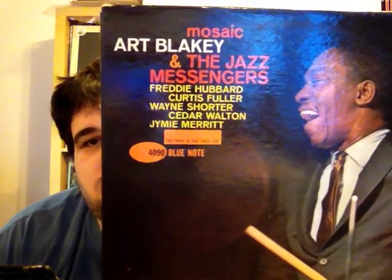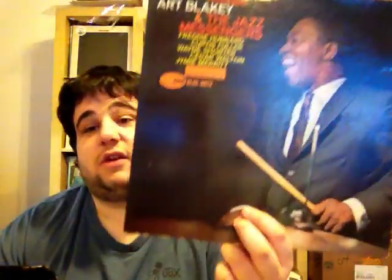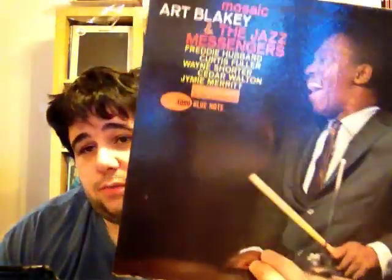And then last but most certainly not least is the big find from the free box that I got from my girlfriend's uncle. I can't believe I own this. This is Art Blakey and the Jazz Messengers, Mosaic. This has Freddie Hubbard, Curtis Fuller, Wayne Shorter, Cedar Walton, and Jymie Merritt. This is phenomenal. This is an original mono copy of this record, an original Blue Note pressing, and it's in VG plus condition.